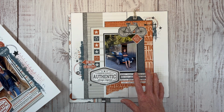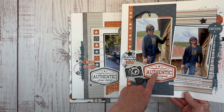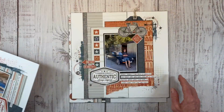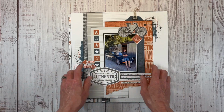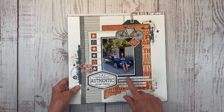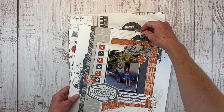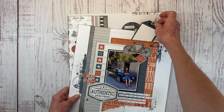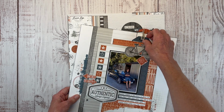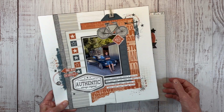So these were taken at different times. They're going to go in different albums, so it doesn't bother me to use the same stamp set and same papers. And it just, like I said, it suits him so well. We were telling the story about this total beater car. This is his first car. And I kind of just put the basics here and then had more to say. So I created a pocket and the journaling, which I haven't finished. Don't worry, I will finish it before it goes in the album. I'm going to tell the rest of the story about his car on the pocket there.